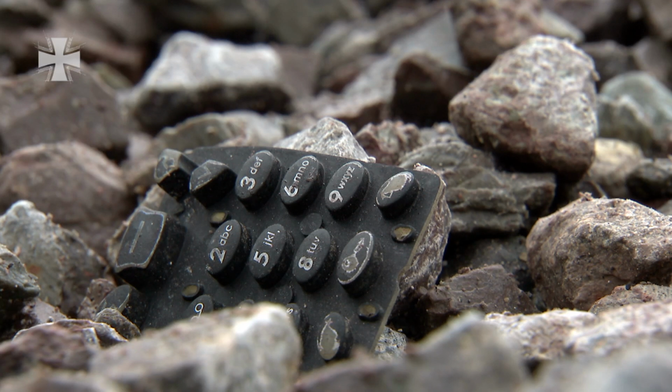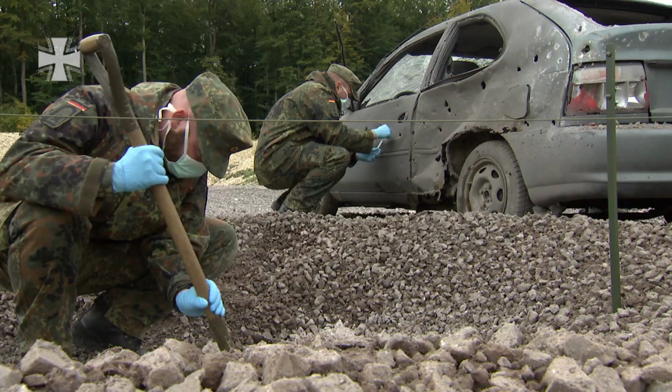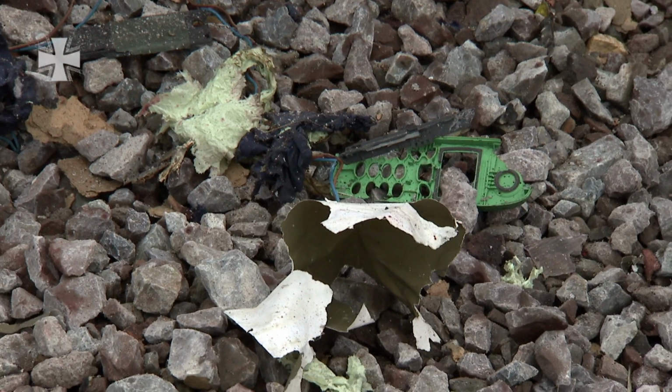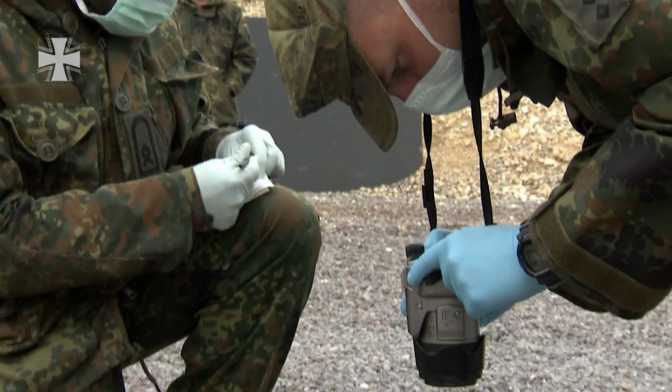It is necessary to investigate whether, say, parts of the IED may be found in the crater, for example, residual parts, which we can then analyze. For example, bits of the mobile phone used to detonate the explosive charge. There could be valuable DNA traces or the fingerprints of the attacker on them. It is vital for the investigators to find such potential trace materials.